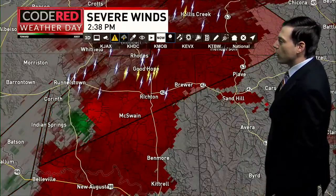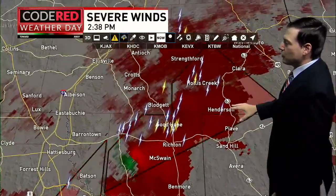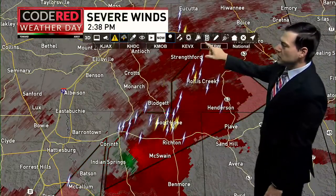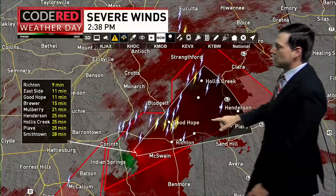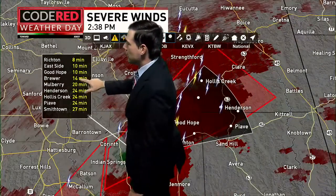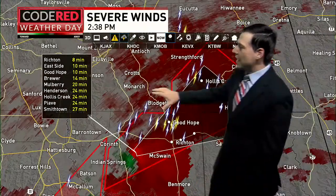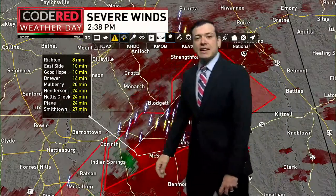This storm is moving pretty quickly to the northeast at 45 miles per hour. So if you are in the path of this storm, you want to be seeking shelter. I'm going to go ahead and put us 30 minutes. So in the next 10 minutes, in the next 8 minutes, we'll be moving towards Richton. In the next 15 minutes, we'll be moving toward Dave. That's going to be arriving within the next 25 minutes.